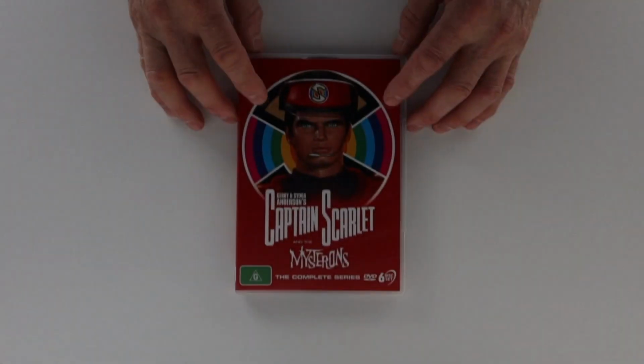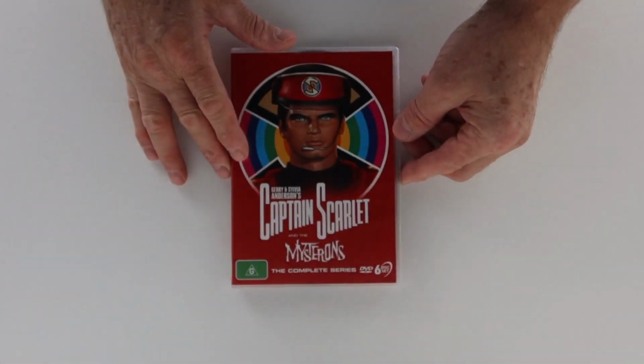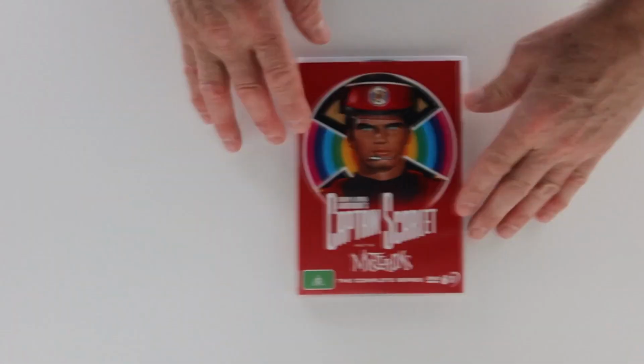and I can't wait to keep collecting these as we go along. We've got another Jerry and Sylvia Anderson series here, Captain Scarlet and the Mysterons. In 2068, the indestructible Captain Scarlet leads the agents of Spectrum in a war of nerves against the Mysterons of Mars. Okay, so it's another Jerry and Sylvia Anderson marionette show.